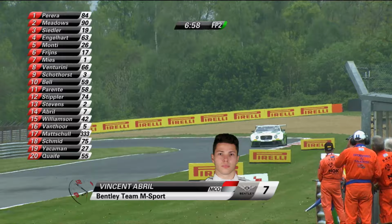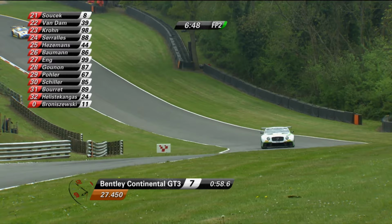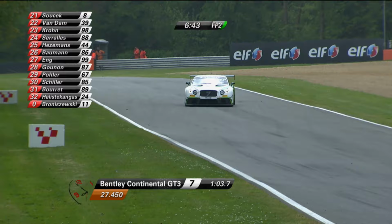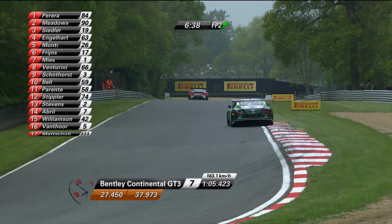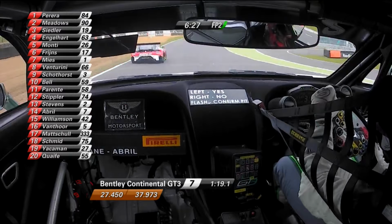Stephen Kane will be watching eagerly from the pit wall to see how his teammate, a bit of a hop and a skip and a jump coming through Westfield for Benson Abril. Normally the Bentley looks more composed, I would say, than it looked just at that particular moment, but back to the entry into Stirlings, get the nose in, let the car float out, just run the curb. Perfect exit from the Monegasque driver, then the run down into Clearways again, just pick up your apex, let the car float out to the outside, follow the Mercedes through.